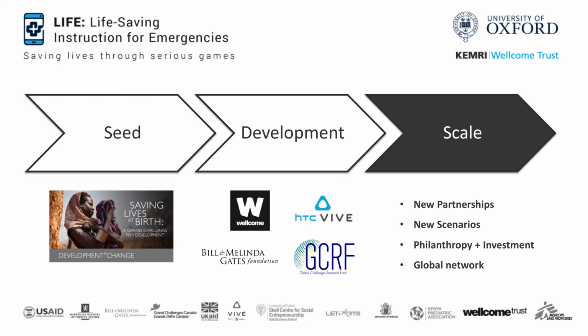We've got partnerships with the Kenya Paediatric Association for giving continuing professional development accreditation. So if you score 100% in the app, the Professional Association for Paediatric Doctors will give them a certificate which counts towards their annual appraisals and annual training. We're also talking with the Nursing Council in Kenya to do the same for 30,000 nurses in Kenya. And we're now working with a number of organisations to try and get that scale-up process.